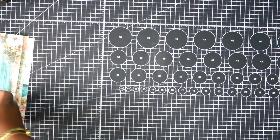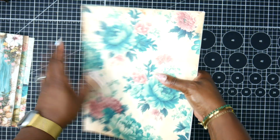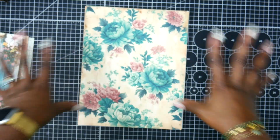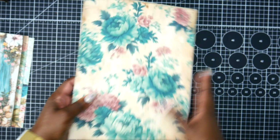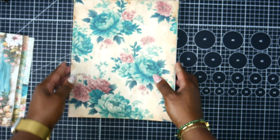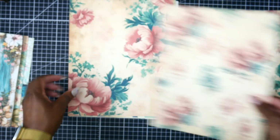Okay, and then we're gonna go with this one. This is vintage, but it has pink and teal, or mauve, pink and teal. So this is called Blush and Blue, and it is 34 pages. I think they are beautiful. Kind of reminds me of vintage wallpaper.